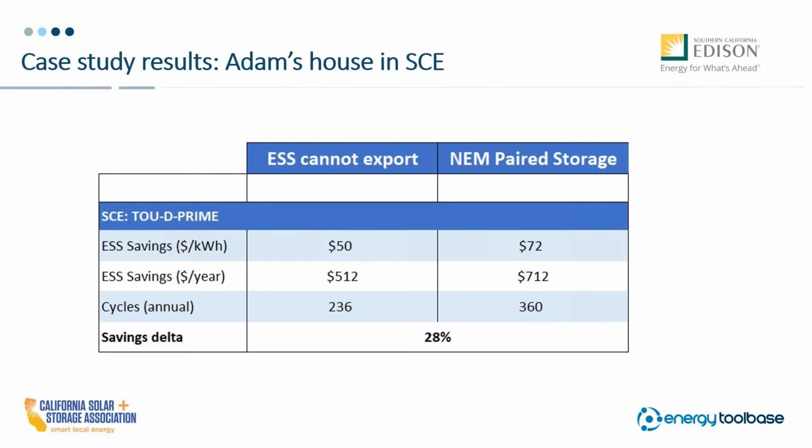Summarizing one year of results. Again, this was for my house, based on real usage data that I pulled from the SCE site. You can see on a percentage basis, everything else equal, we've got the same equipment, the same solar system, same storage system, but by enabling exports to grid and allowing the battery to capture value when a strong price signal exists, we're getting about 28% more savings on an annual basis. You can also see, obviously, it's cycling more. So that was the case study that was documented in the article.